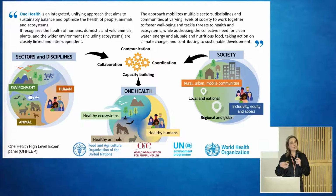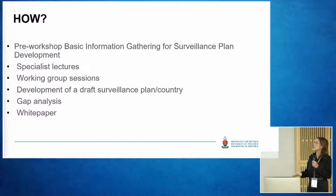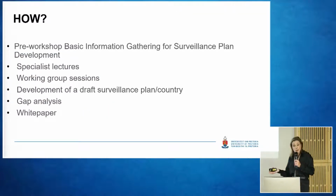There's a lot of underlying principles associated with this definition. Equity, sustainability, those words, extremely important. We hear it a lot, but I don't think we always think about what it really means and how we're going to achieve it. So this is something that we can build on during these few days also, thinking about this picture with everything we do. Who needs to be around the table? So how are we going to do it?